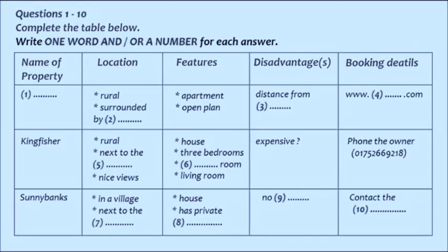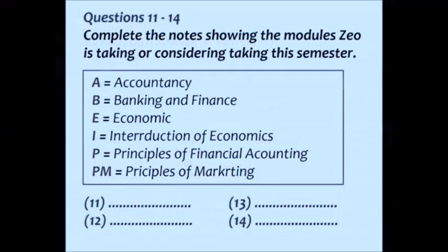That is the end of Part 1. You now have half a minute to check your answers. Now turn to Part 2. Part 2. Zoe goes to talk to her academic advisor. First, look at questions 11 to 14.